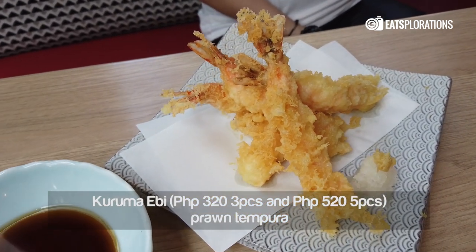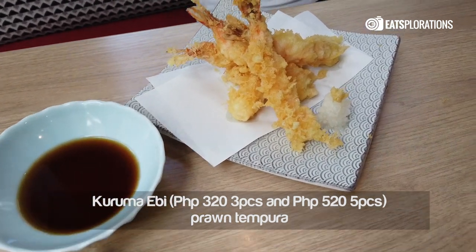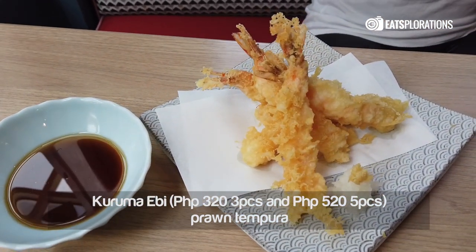Syempre hindi mo mawawala yung ebi tempura pag kakain kami sa Japanese restaurant. So they have ebi tempura, they have 3 pieces and 5 pieces. Syempre it comes with the sauce and the usual radish and ginger.